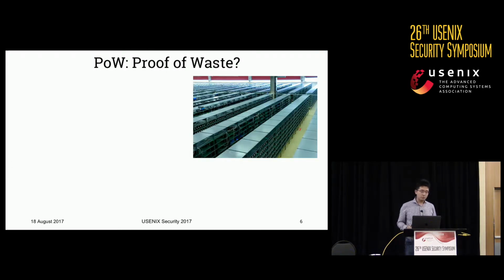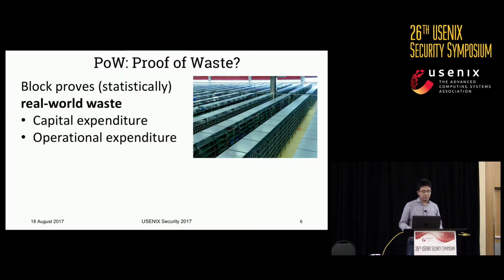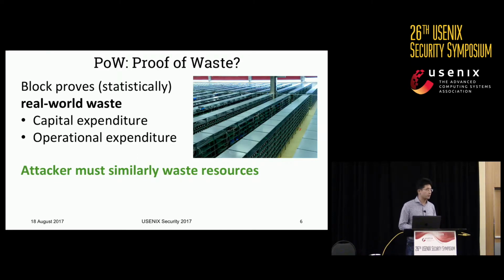As we all know, proof of work, or PoW, is a strong solution to the problem of decentralized consensus. But proof of work is designed to consume a large amount of real-world resources. Essentially, a block in a proof of work blockchain is a proof of some real-world resource consumption. It could be the money you pay for your electricity bill, or the money you spend to buy mining devices and organize a mining farm. Moreover, this wasteful nature seems to be inherent, because that is how the system is secured. By doing so, we make it hard for attackers to attack, because attackers now have to similarly burn those resources to take over the system.